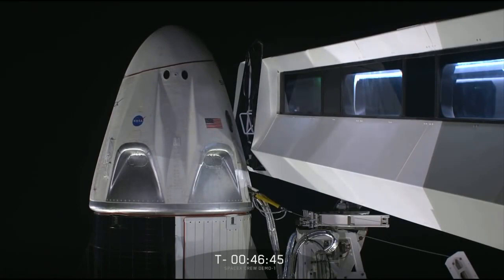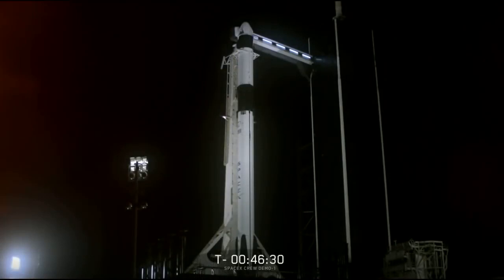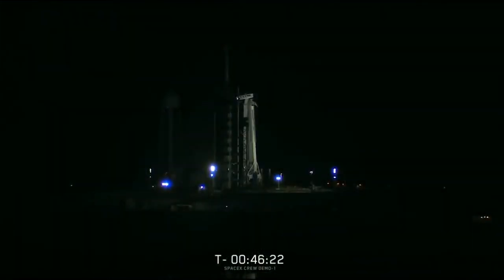The Dragon we fly for our CRS missions has already made 16 visits to the International Space Station, but this is the first time that Crew Dragon is making that journey. From start to finish, this mission will last approximately 6 days, and it's going to start with liftoff just under an hour from now. Once Falcon 9 has lifted Dragon into orbit, the spacecraft will make its way to the space station over a period of approximately 27 hours.